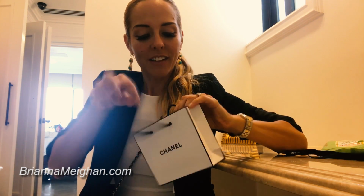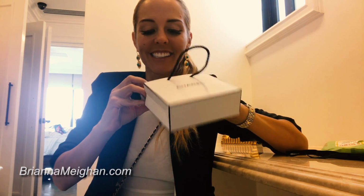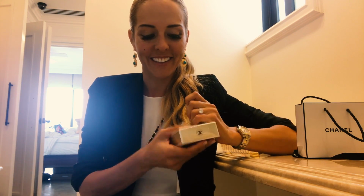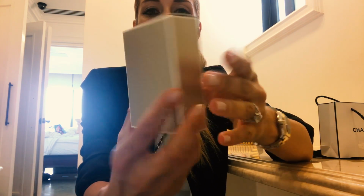Such a cute little bag. And guess what it is? Gabrielle by Chanel. So excited, I'm gonna try it right now. This will be our unboxing and our review for the new Chanel fragrance, Gabrielle. Never done an unboxing for a perfume before. That's the packaging.